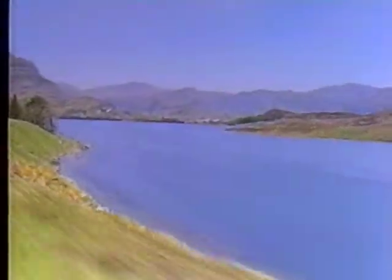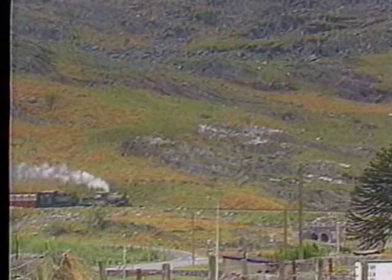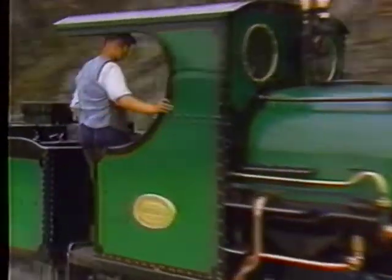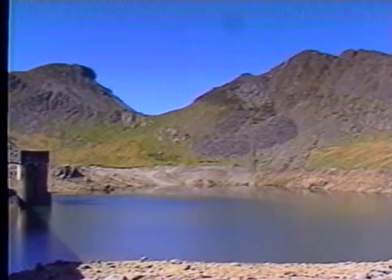Now through Moelwyn Tunnel, the train sweeps around the reservoir at Tanygrisiau and arrives at the station of the same name. This reservoir has tamed and harnessed the power of the humble mountain stream through pumped hydroelectric generating stations.